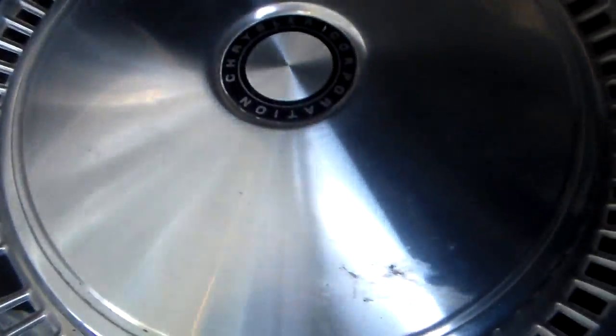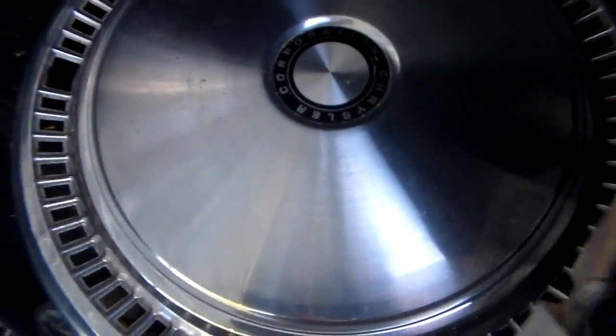What we got over here? Look in here real quick. Okay. Check it out. Here's the optional tag. Look at that. This is the optional front tag, if you want to put a front tag on this thing. Looks like it was never used. How about that? And spare hubcap. Another spare hubcap. That makes about 6 of these hubcaps I have now, not more.